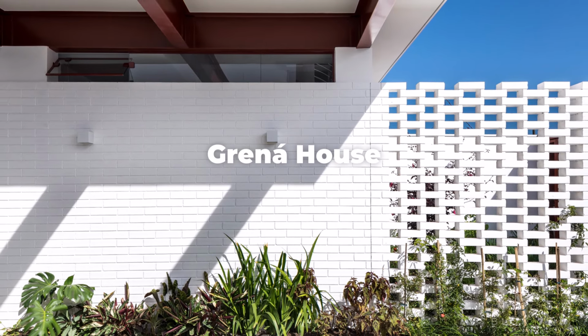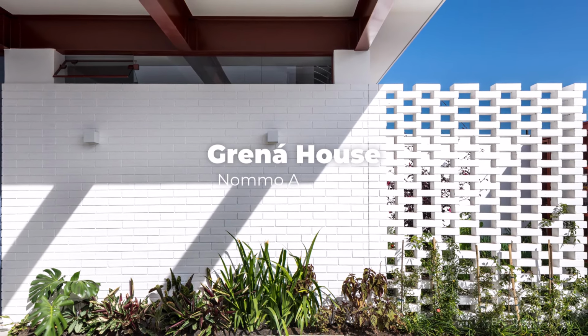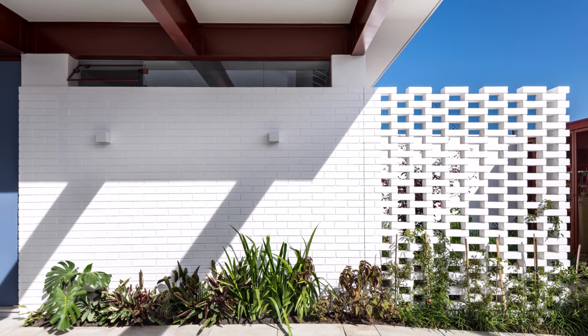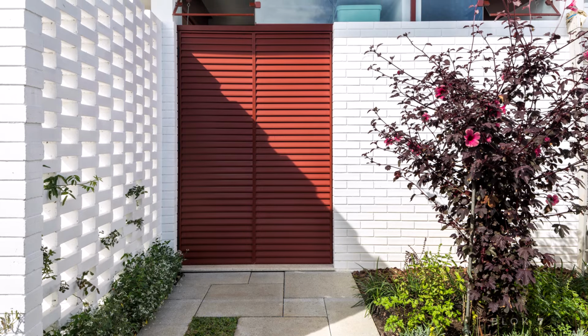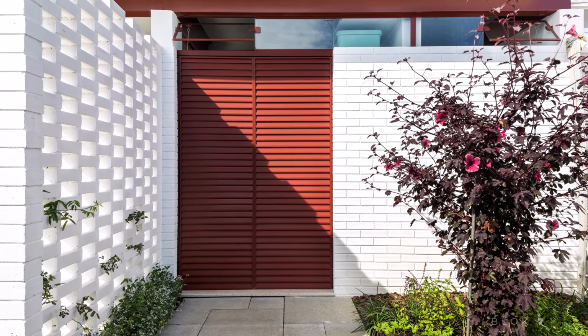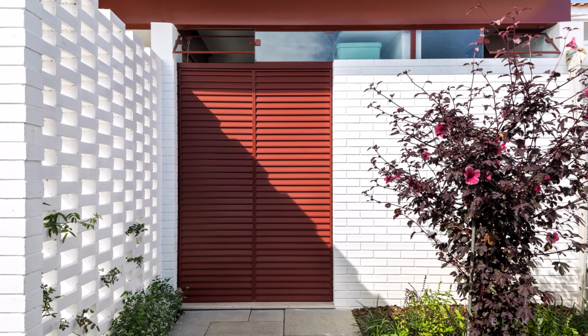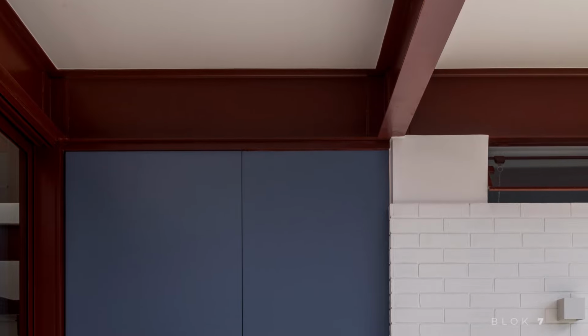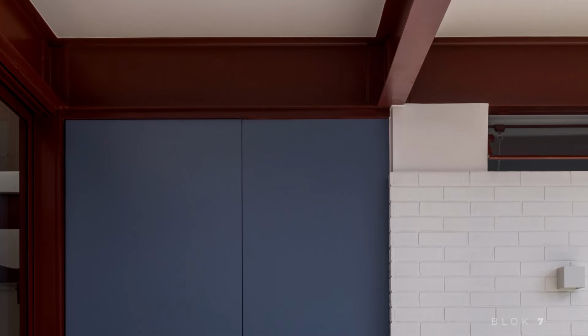Grená House is the work of Nommo Arquitetos, crafted specifically for a family of four, a couple and their two adult children. Located in Vila Bancaria, Brazil, this house sits on a plot of 330 square meters, previously home to the family's original residence, along with a large garden and a squash court they used regularly.